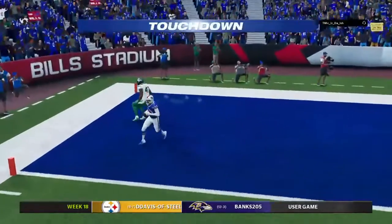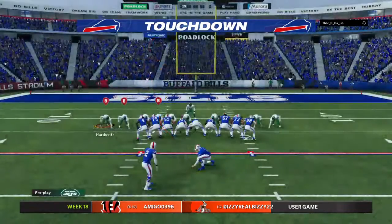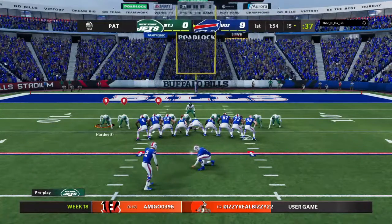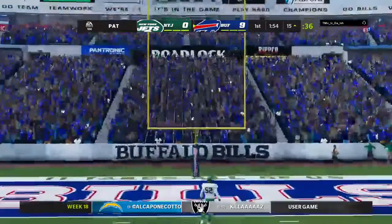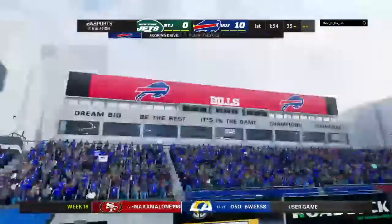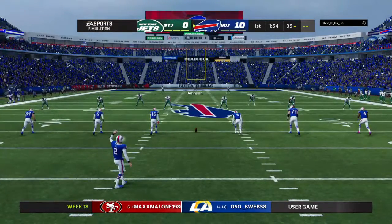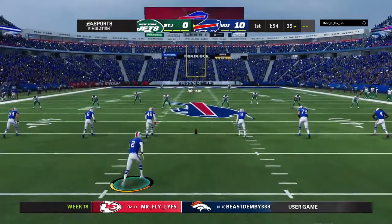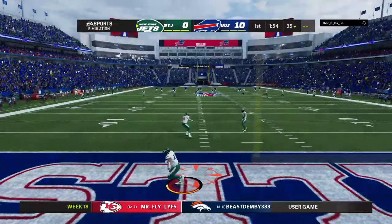And that is caught. Touchdown, Buffalo. Isaiah McKenzie with a lucky number 13 touchdowns now on the year. And the Bills are able to strike quickly to add on to their lead. Extra point by Bass, up and good, and the lead grows to 10-0. So an early 10-0 lead for them now as they kick it away.